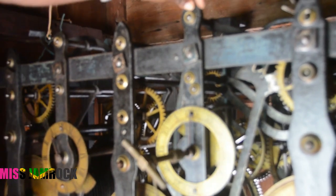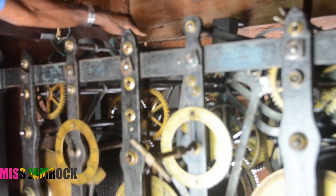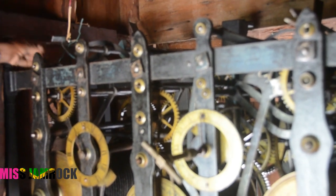We call it a quarter fog. When it is in good condition, this armor drops from teeth to teeth. Bang bang, bang bang, bang bang. And when it drops to the last drop, it sends a warning signal through these brackets, and then this starts the chime. There are the bells.